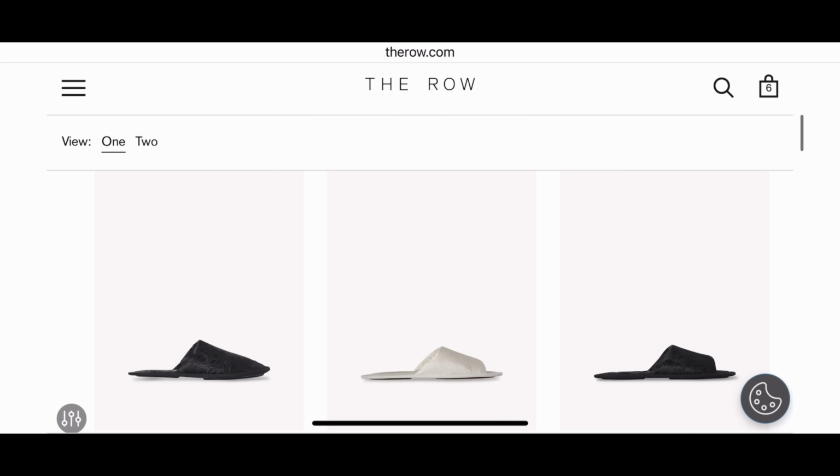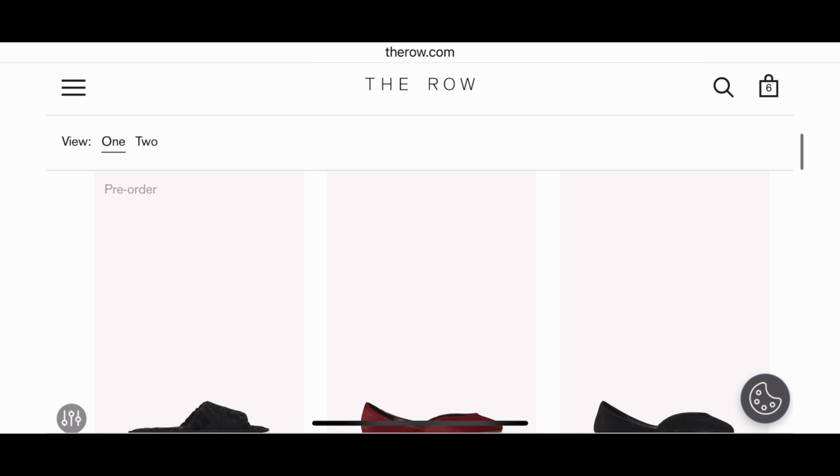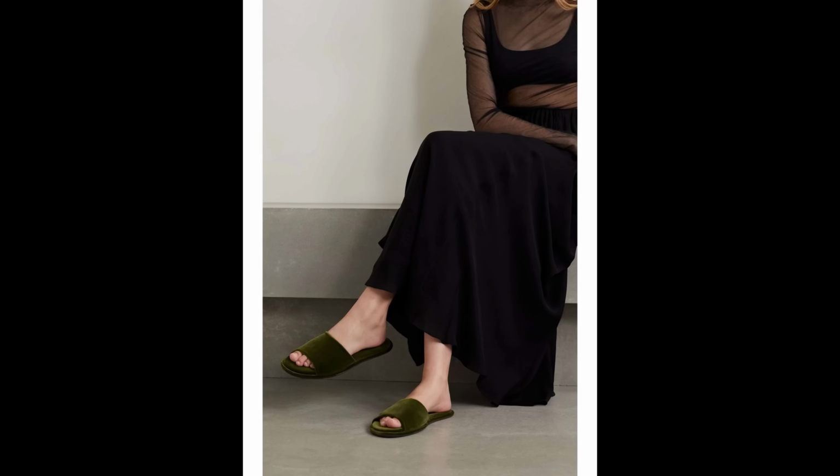And then of course the Frances slipper. There's a closed toe version and there's the open toe version. The closed toe are the pair that I have set aside or have reserved with the boutique in New York. That's where I shop. The open toe ones remind me of the canal slides that they did in the velvet, and they were not comfortable.